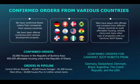So this is so powerful to see that 10,000 houses in Republic of Burkina Faso is on the table. 600,000 affordable homes in Republic of Ghana already on the table. These are actual confirmed purchase orders. The company has over 1,000 purchase orders ready to be delivered on. How many times have you wanted to join an organization or be an investor in a company that already has people wanting to buy the products before you even become part of the organization? How powerful is that, right?